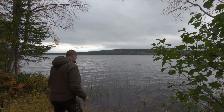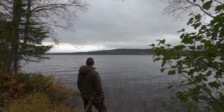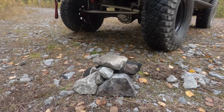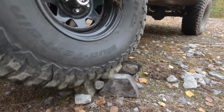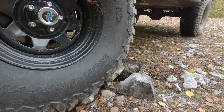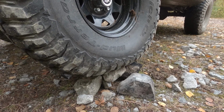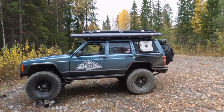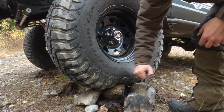Well, here we are. Beautiful place. Probably could have relocked the sway bar just to get a bit of extra height there up the front instead of the axle articulating. Or maybe put some air back in the tyre, but to be honest, it looks pretty level to me.